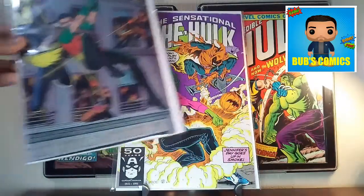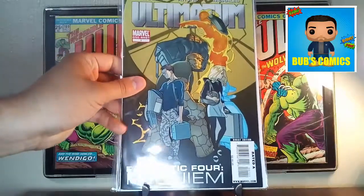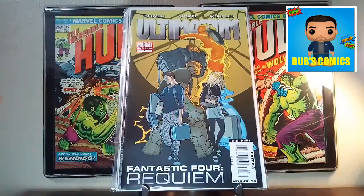In that same board, I liked these 2 covers. There were 2 of the main reasons, and I don't think I have it, but I also picked up Journey into Mystery, like 256, and it was a Beta Ray Bill cover with Sif. So I got that for my son, so he's a big Beta Ray Bill fan, but he's already snagged it, so it's gone out of the pile. Sorry, y'all. You have to check out his haul videos to find that.